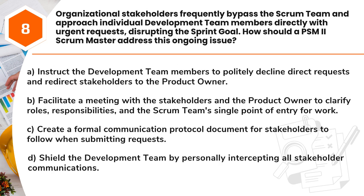Question 8. Organizational stakeholders frequently bypass the Scrum team and approach individual development team members directly with urgent requests, disrupting the sprint goal. How should a PSM II Scrum Master address this ongoing issue?